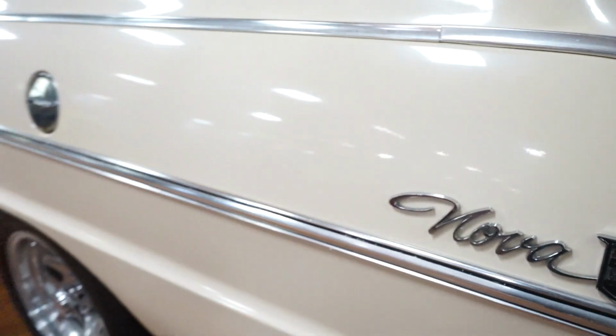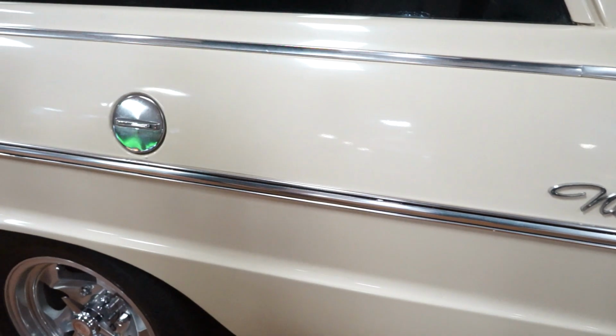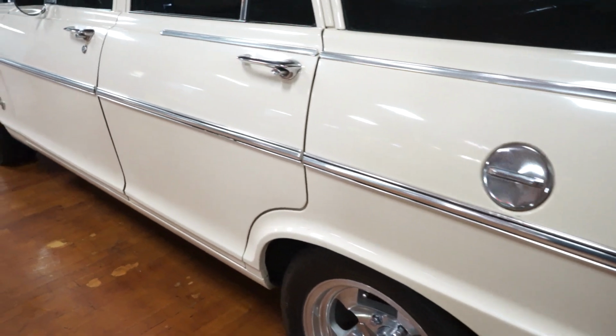So we'll take a shot down the side of the car, and you can see that the rear quarter, the rear door, driver door, everything's nice and straight, lines up nicely down the side of the vehicle.